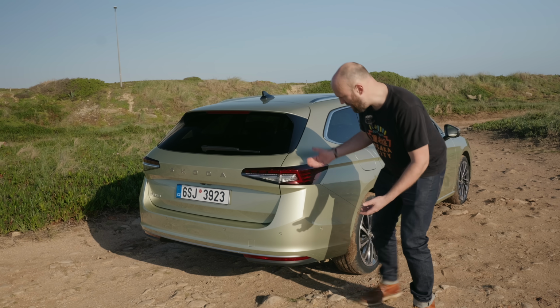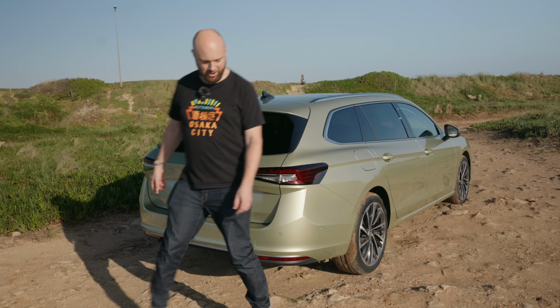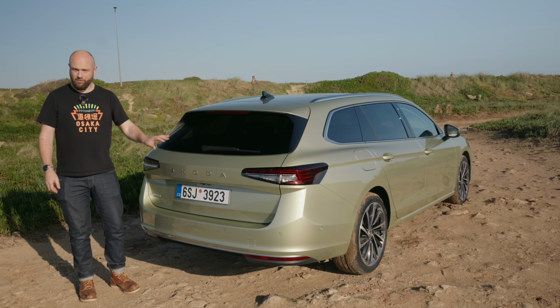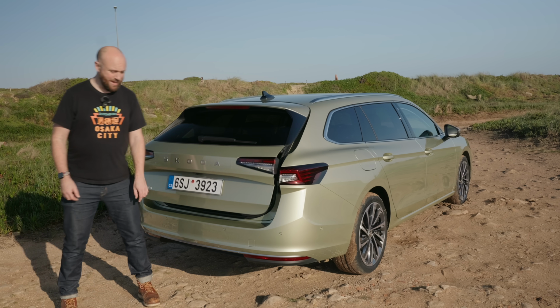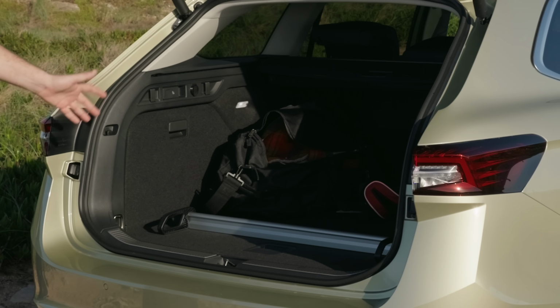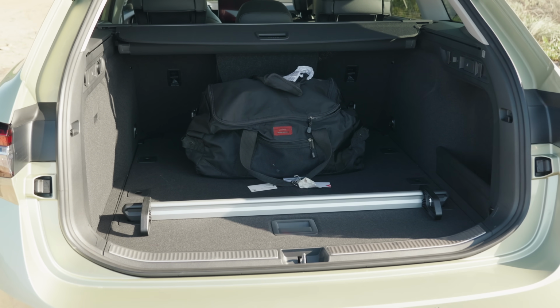The back end looks a bit more business-like, a bit more premium, I think. You've got Skoda's new logo, where the little S hat is included in the letter S there. The reversing camera has a little washer on it as well. But the big deal is, unsurprisingly, the boot. It's 690 litres. It's 30 litres bigger than before. It is now the same as the new Passat though.